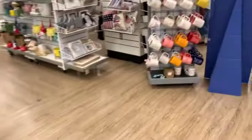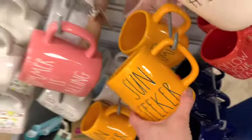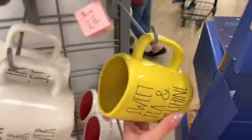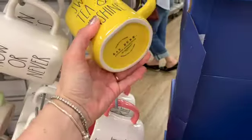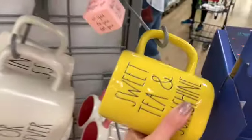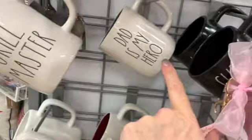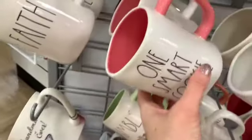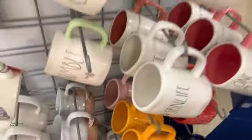Oh my gosh, you guys, we didn't even look at all the cute mugs. Sunseeker, they just have so many pretty summery things in here. Sweet Tea and Sunshine. And you guys know these are all by Rae Dunn. $6.99. Super cute. Super Dad, Sunseeker, Newlywed, Grill Master, Dad is My Hero, Faith, One Smart Cookie. Summer is calling. Yes, it is. And so many more, you guys.